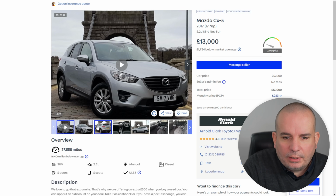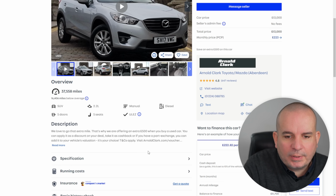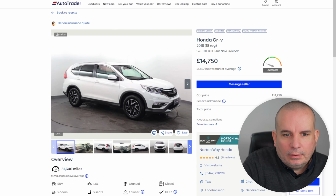So that's one I'll be interested in looking at, but it must have full service history. Very, very important, especially with diesels. You want to make sure that oil's been changed regularly.